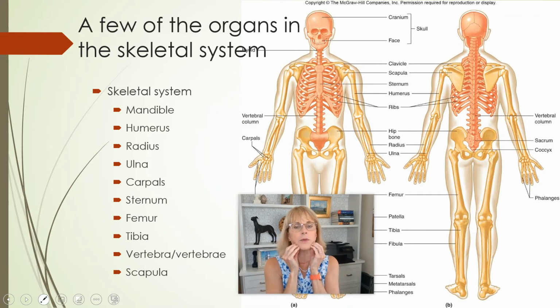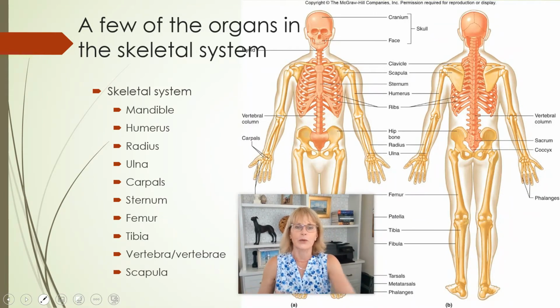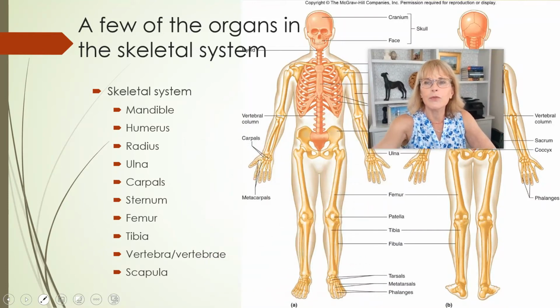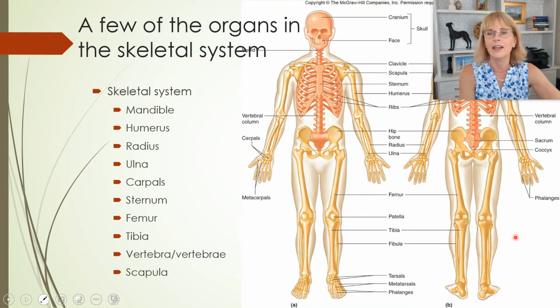Okay, the mandible is the medical term for your jaw. Oh, that's not labeled here. But this guy right there, that is the mandible. Remind me to put that in. Okay. The humerus. The humerus is your upper arm bone. Have you ever heard of hitting your funny bone? You know, the word funny is the same as the word humerus. So if you hit, it's actually your humeral nerve, then it hurts.